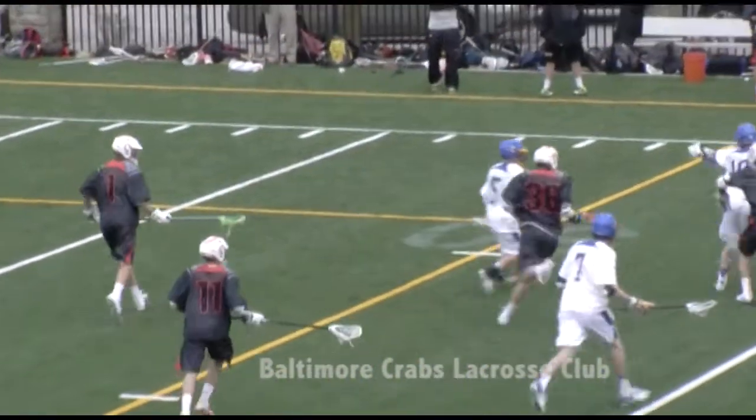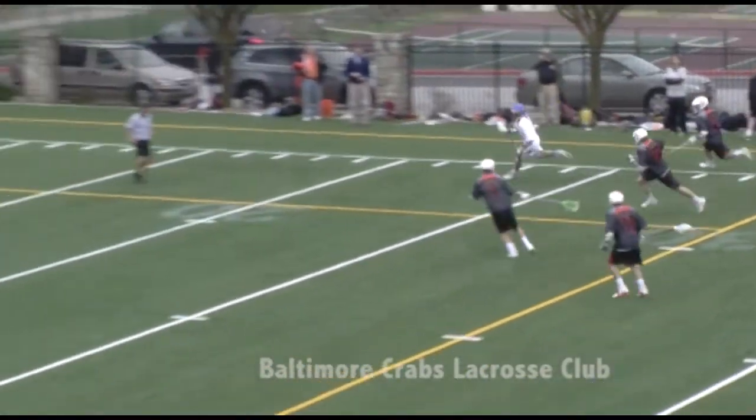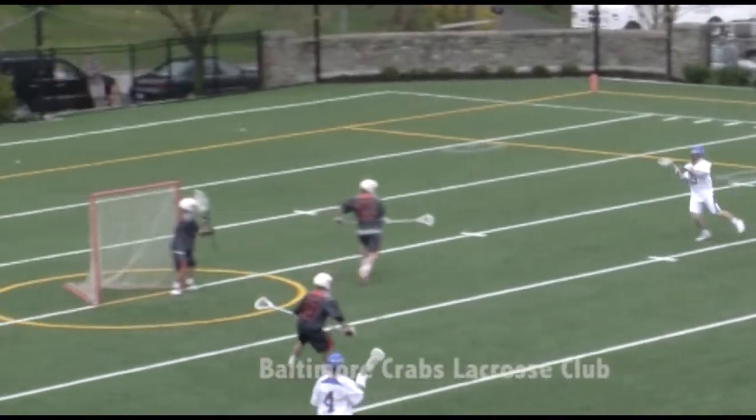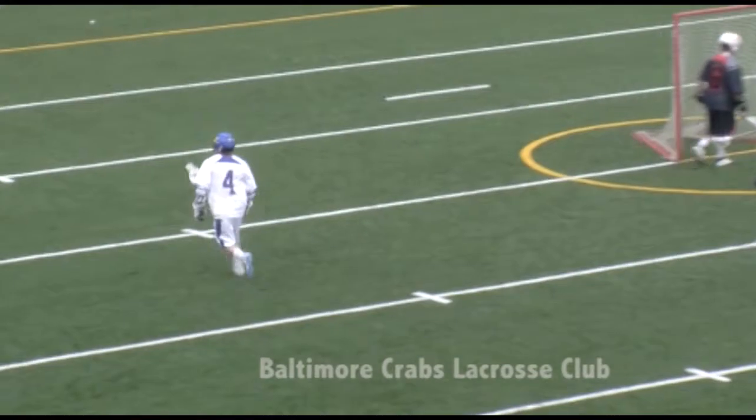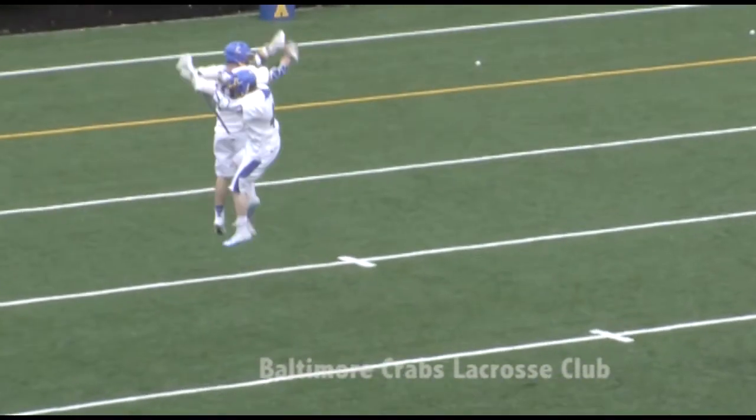Mike Muir on the wing for the Dons right there, number 7. One of those great up-and-coming players. Pass to McNamara, shot goal! And all of a sudden, it's a blitzkrieg of offense.